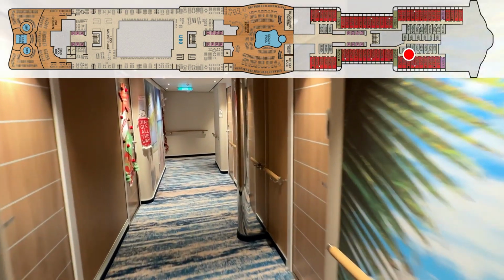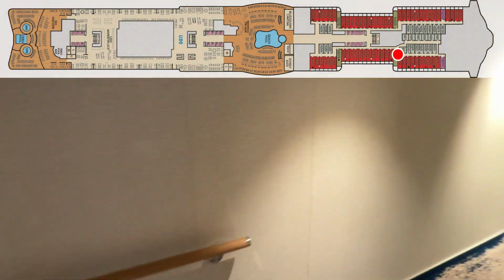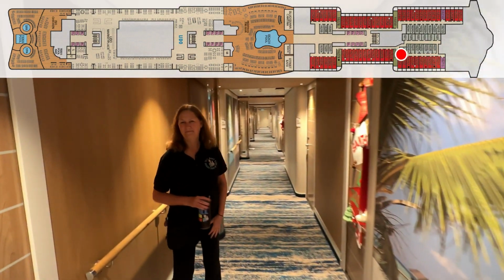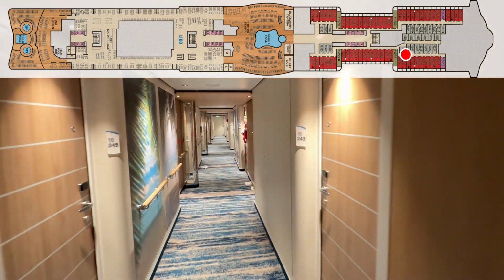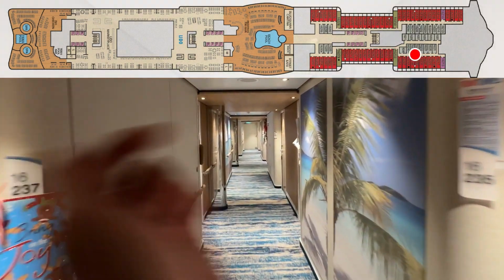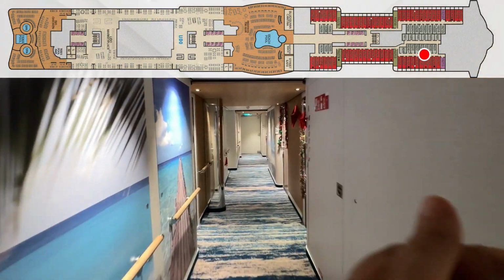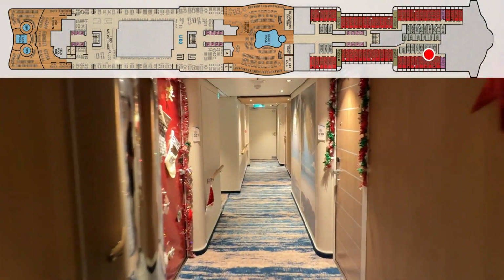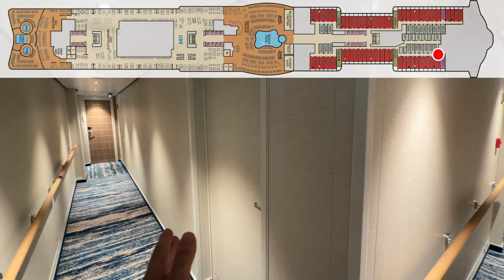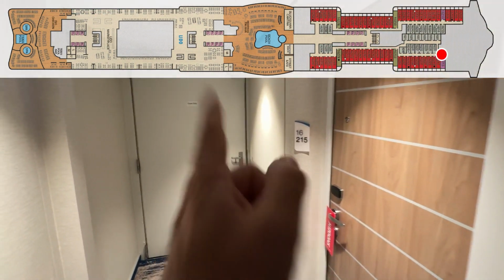This ship being so wide, not as wide as some of the Royal Caribbean ships, but still pretty wide, it allows them to have inside cabins, okay? 251, 249, 247, 45, 43, 41, 39, 37, 35, 33, 231, 29, 27, 25, 23, 221, 219. Again, we're gonna go, hang on, 217, 215, crew only.